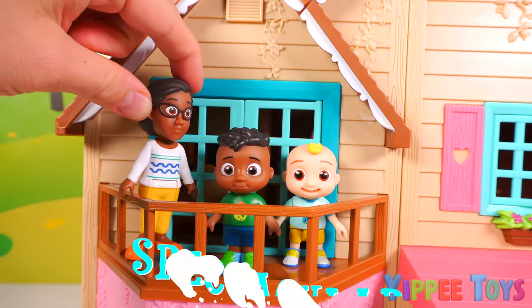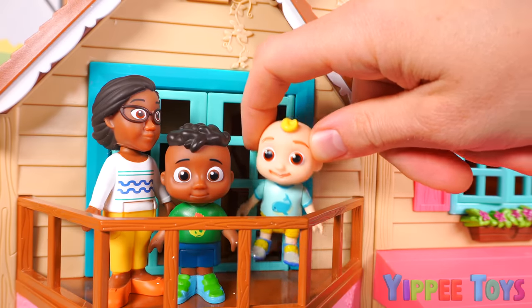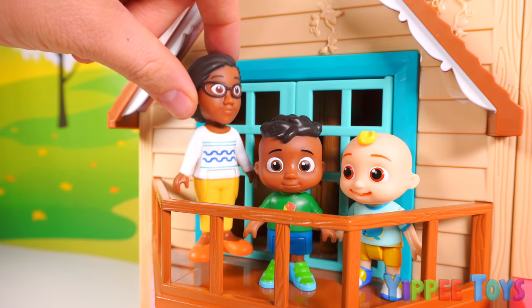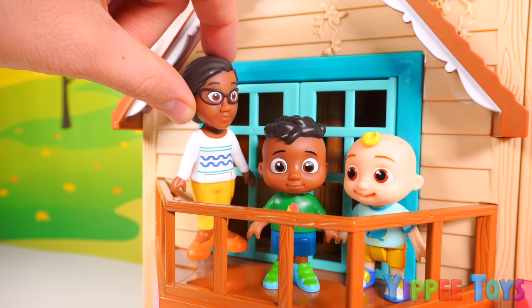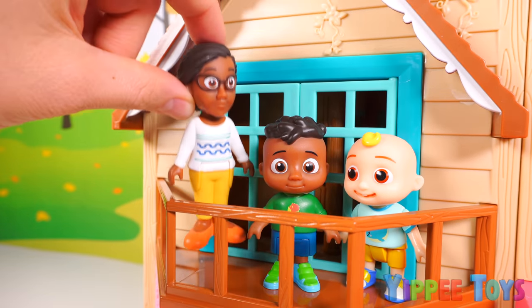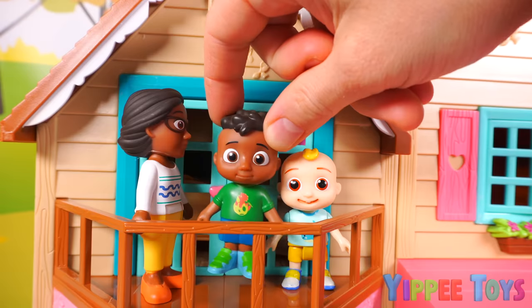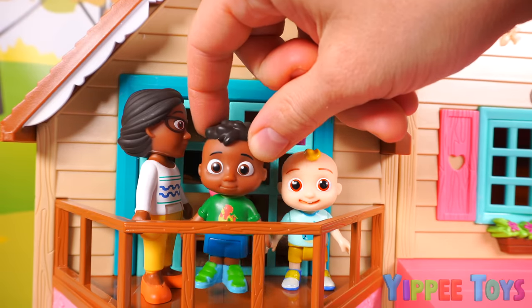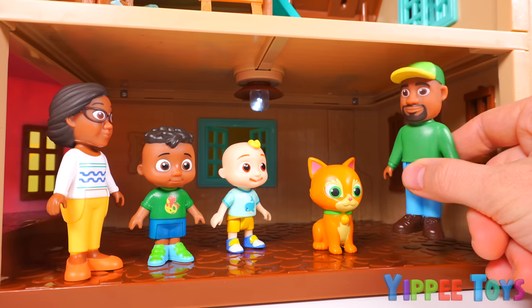What a spectacular spot to drink my morning coffee. What does spectacular mean? Spectacular is the word we use to describe something so beautiful it's breathtaking. This is a spectacular spot for my morning coffee. Or, this is an absolutely breathtaking spot for my morning coffee. Now let's go furnish our spectacular living room. You're right, Cody. There's still a lot of work to be done.